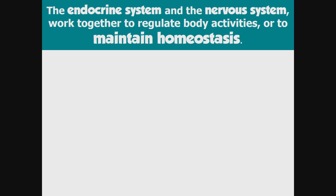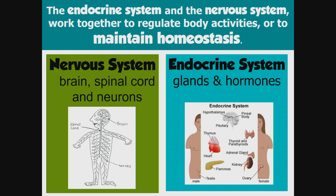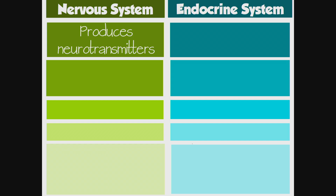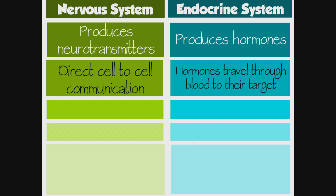The endocrine system and the nervous system work together to regulate body activities or to maintain homeostasis. The nervous system consists of the brain, spinal cord, and neurons, and the endocrine system consists of endocrine glands and the hormones that they secrete. Let's compare the two systems. The nervous system produces neurotransmitters. The endocrine system produces hormones. The nervous system has direct cell-to-cell communication, so information travels right from one cell across the synapse to the next cell. The endocrine system releases hormones which travel through the bloodstream to their target cell.